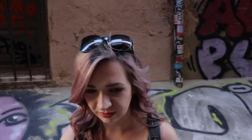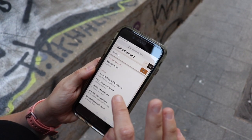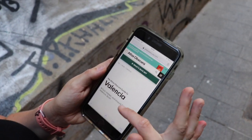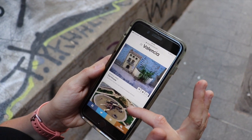Show you guys how we actually find all the interesting spots in the cities, and it's super, super easy. We go to a website called Atlas Obscura. I'll leave it linked below, but I'll show you now how we use it. We are obviously in Valencia, so Valencia, and we can just check all the cool things. Usually it'll give you free stuff. If it's stuff that's paid, you can check it.